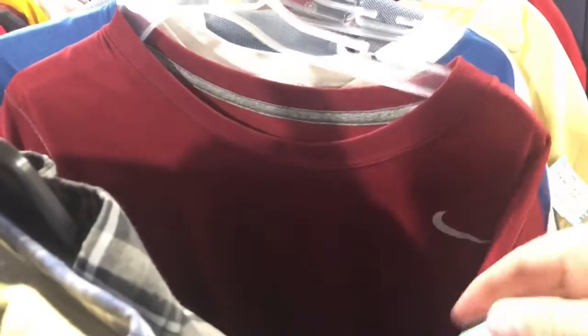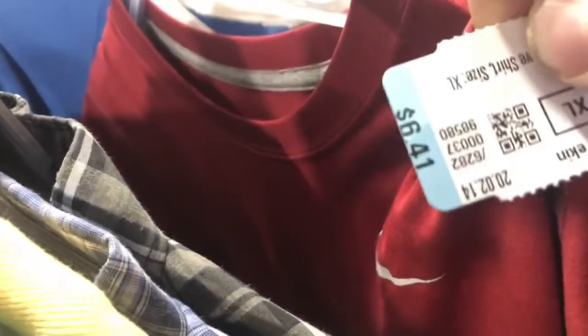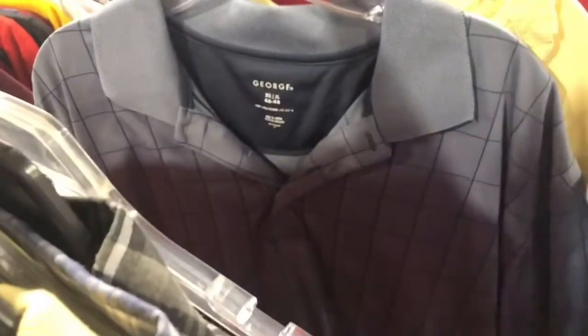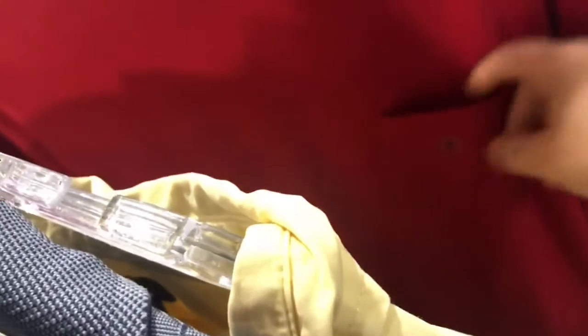Dry Fit Nike. 641. I can't do nothing with that. Jimmy Buffett Tour. $3.99. 2006, that's probably a good one. Medibar Classic Fit Tee, that's brand new, but doesn't matter, it's nothing. Double Stitch. Free Rock, I don't know anything about that. It looks like something somebody would want, but I don't know nothing.